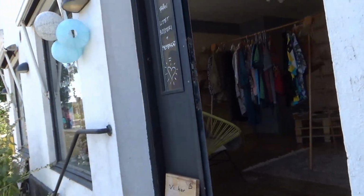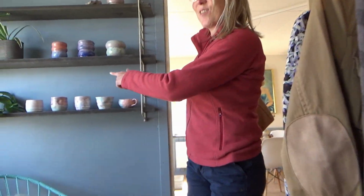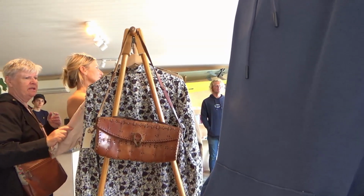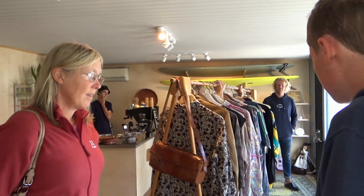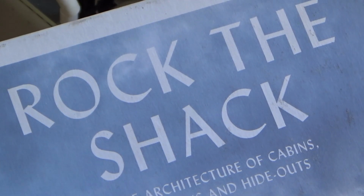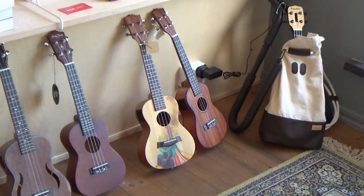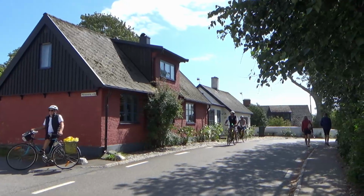Another reason I like this location is that you can actually surf here, and I found this little surf shop. I'm not sure if the conditions are any good today. We'll soon find out. An unusual shop, and I liked this brochure for obvious reasons. Here's a couple of longboards, and down here we have some ukuleles, so a definite Hawaii theme going on here. Let's see if the waves are up to the Hawaii standard.